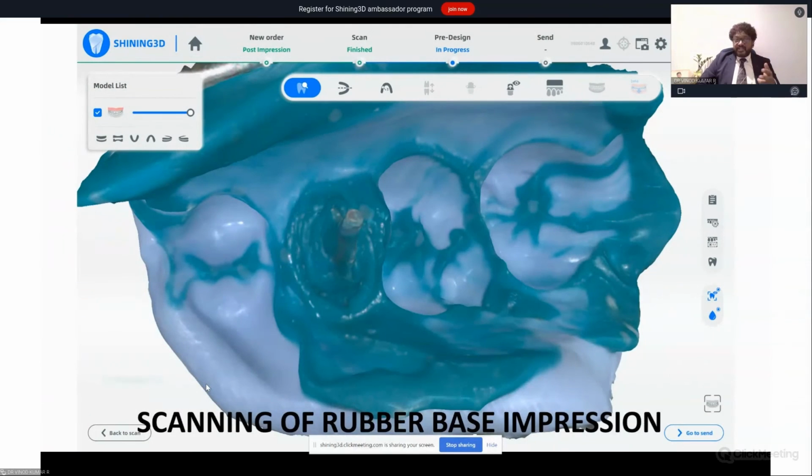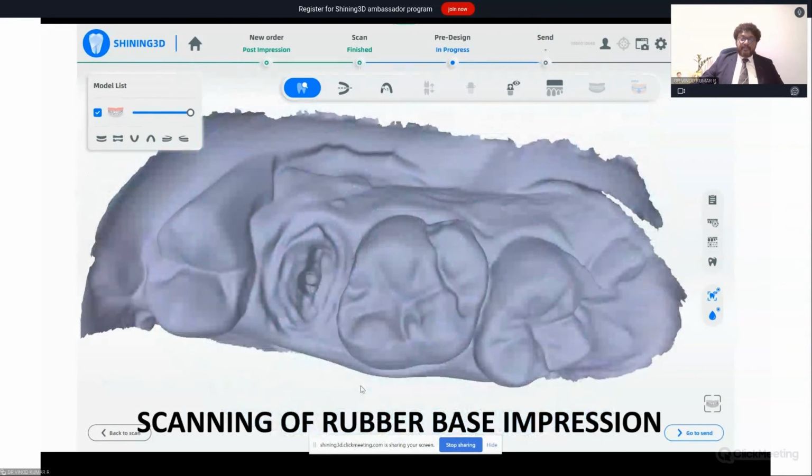I said that there are situations which I cannot scan using the scanner because of the depth of the scan. So can I scan my impressions? In a recent post and core case, I switched off the AI button. The artificial intelligence was switched off in the scan, and I was able to seamlessly capture the rubber base impression using the same scanner. This is not a lab scanner or anything. You can see the image you get, and using this you can fabricate your post and core very well.